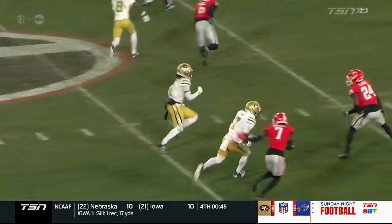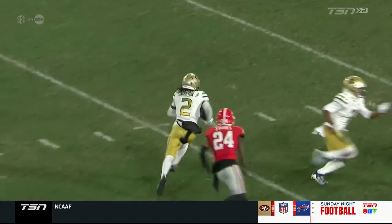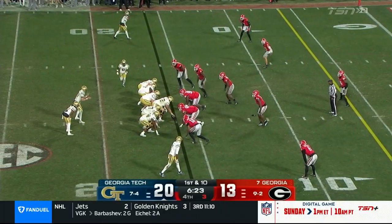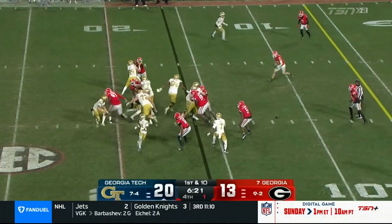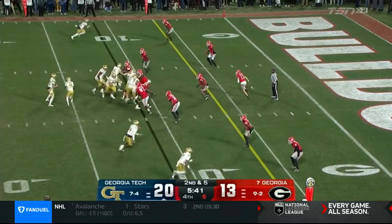Watch Singleton come up on the curl there. Starks trying to break on it. He ran into Daniel Harris, and that freed up space for Singleton. Giving number 7 Georgia everything. Alexander, now get 2nd and 5.